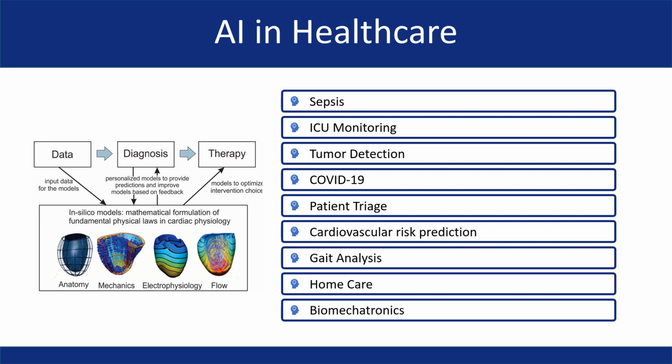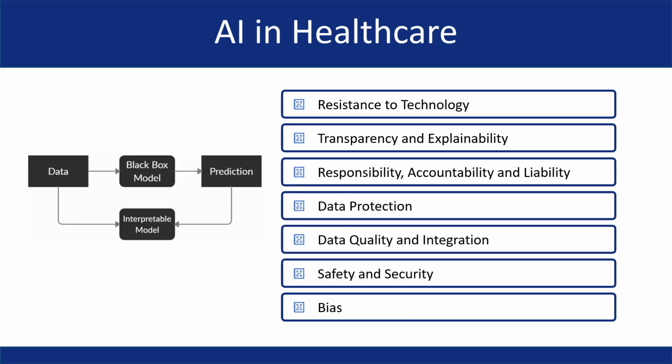And then there are home care robots, AI-powered social robots which might assist elderly patients by providing companionship and medication. And then we have biomechatronics, which is a field in between biology, robotics, and mechatronics, and it's used to create very small robots that are able to enter the human body and perform some precision medicine or other kinds of possible tasks in the future. And AI is being used to construct these kinds of robots.